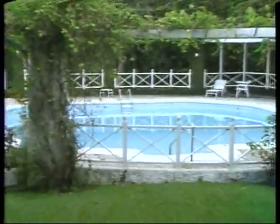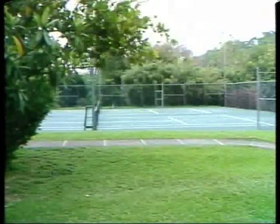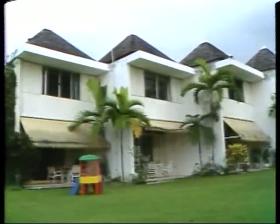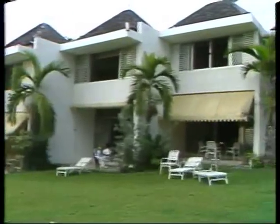On the premises is a freshwater swimming pool, 2 lighted tennis courts, bar on wheels, recreational video room, and garden terrace where guests have an opportunity to mingle informally. The villas are beautifully clustered on the grounds and are a short walk or drive from San San Beach, where guests of Goblin Hill may enter free of charge. And a very lovely view of the beach can be seen from the living rooms. It's right across the way. There you can obtain water sport equipment. Snorkeling gear may also be rented from the beach.